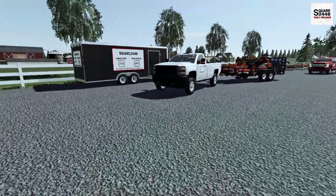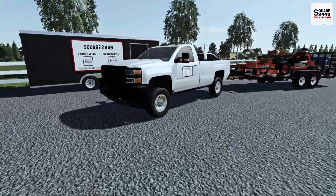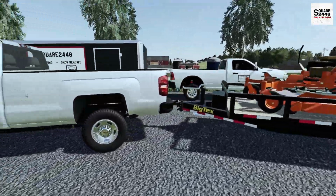But oh wow, look at that, guys. Looks like the employees are ready to go here. We got the Silverado with the Skags. We got the Cummins with the enclosed trailer.